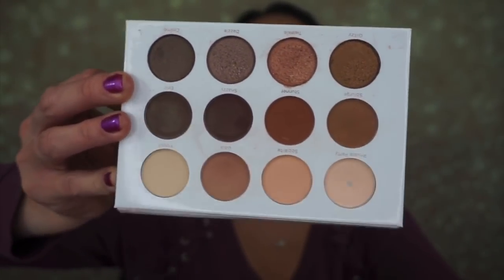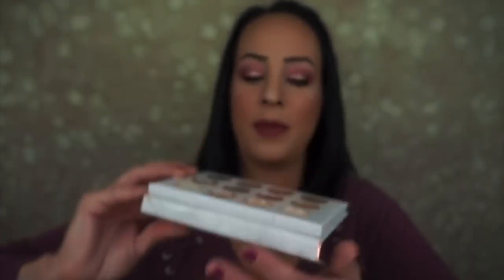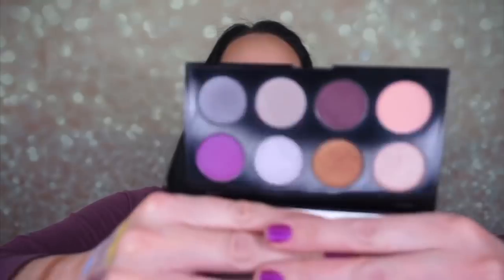You can tell which ones I really love too, like this one, that one. I mean, I really use this palette. I'm proud of myself for that. The next one is the Betty Boop palette that we got in Ipsy, and I didn't use this one at all. But here are the shades.